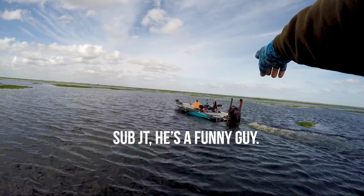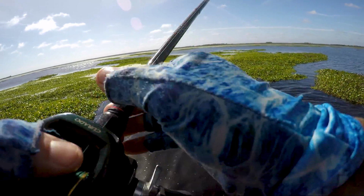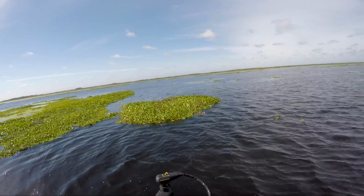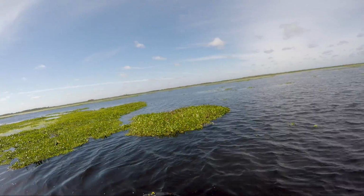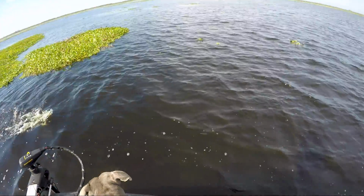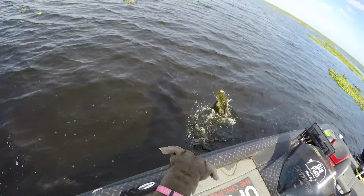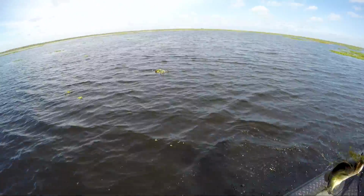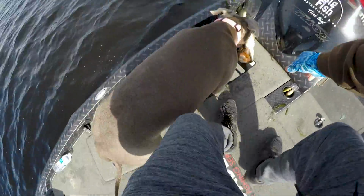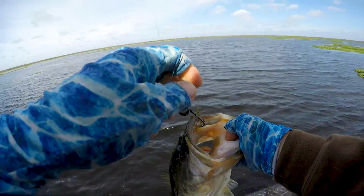Woo! How do you like that? How do you like that? The low lifting hook set. Nice 5-pounder. I got a bug, I don't want you to get hooked. It's like 4.5.